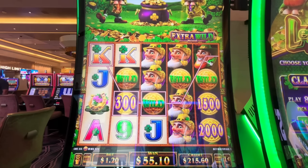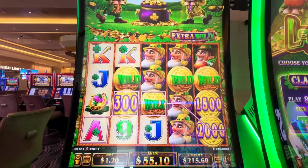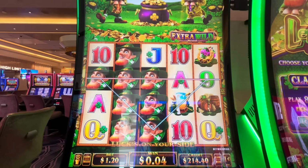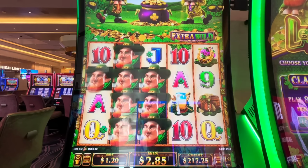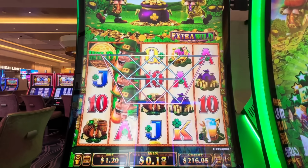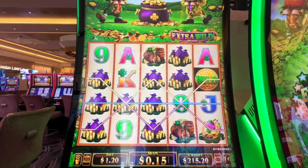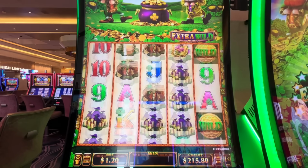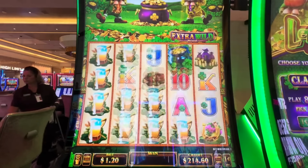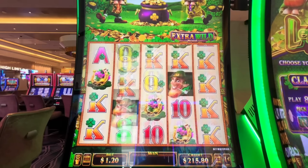What a big win, you guys. I saw this and I was like, oh yeah. If you would have had just a few more here, oh my goodness, you'd be rumbling. Luck's on your side, babe. It is on my side all of a sudden. He could throw that bag down over and over again. Wow. Let's get another bonus. That was so cool.